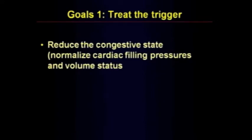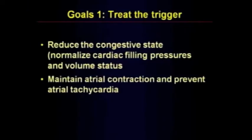Then after I try to figure out what's the underlying structural heart disease, I immediately focus on treating the trigger that made the patient come into the hospital. Yes, I have 20 years of hypertension with mild LVH, but that's been going on for a long time. This patient is only in the hospital now. What is it? Most of the time it's actually a congestion that has been triggered by one or another thing, either wrong dietary habits, or kidneys not doing well, or a urinary infection, something is going on there. You've got to try to remove the fluid and normalize the cardiac filling pressure, so the patient goes from a high LVEDP to a normal one. Second, maintain the atrial contraction and prevent atrial tachycardia.